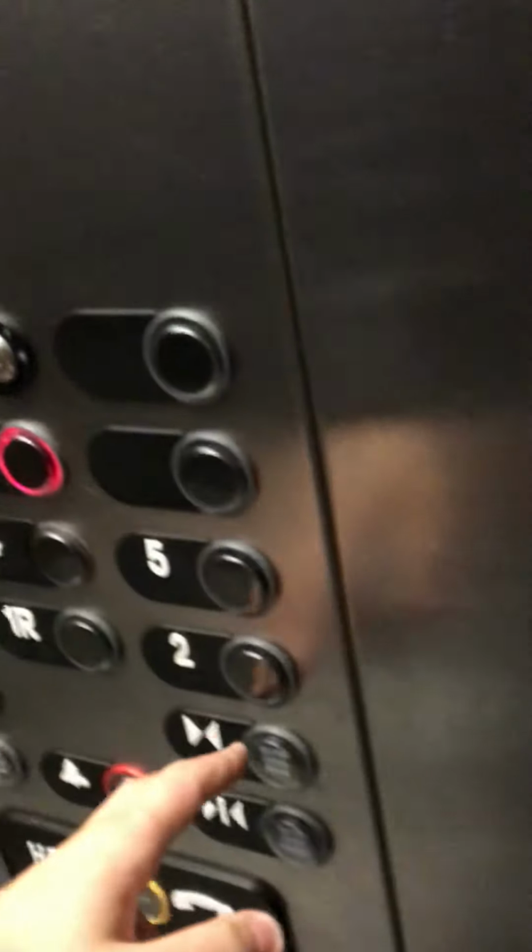Oh, service elevator. It's a rear door. Cool. 6. Door closed, I like that. I'm gonna stand all the way back. Okay. Kind of like a service elevator. You think this back door is gonna open? We'll see.